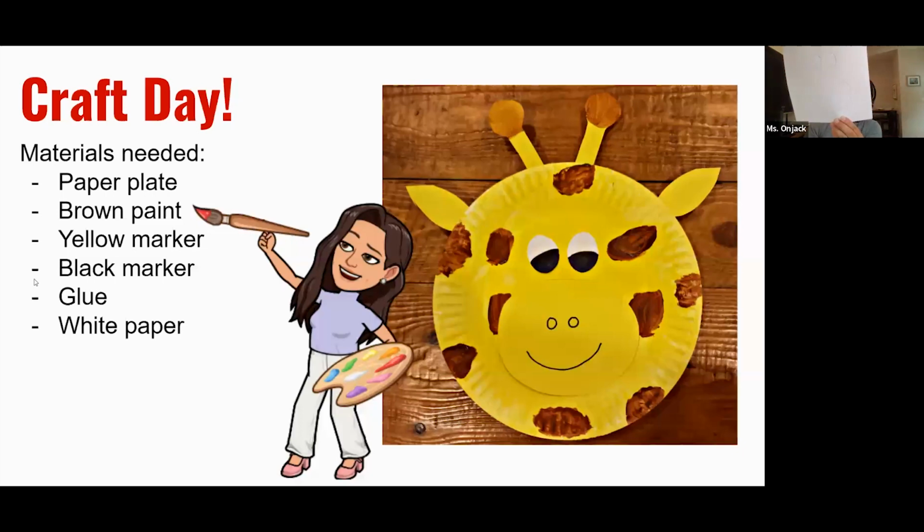And if you don't have the color yellow, that's totally fine. You could always build the body of the giraffe, and if you want to add color later, you can. Or you could just keep it black and white.